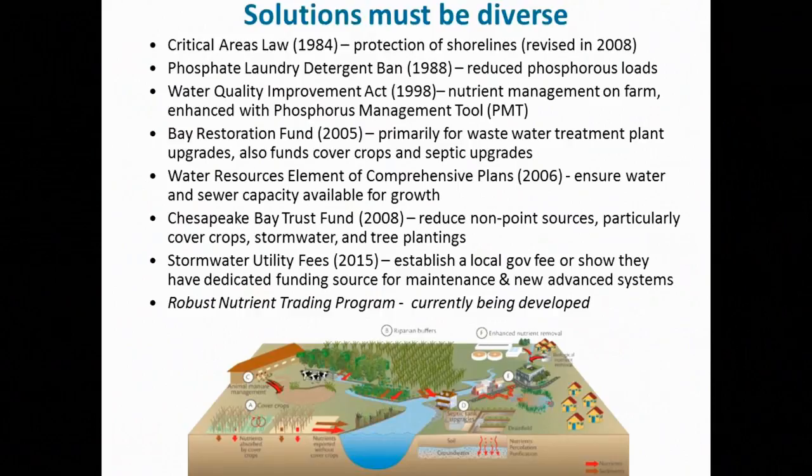We're also developing a robust nutrient trading program. There is a nutrient trading program on the books with almost no trades because we made it overly complex about who could trade with whom and the geographic scope of that trading. We're trying to eliminate those things so there could be much broader trading between a wastewater treatment plant and agriculture, so that wastewater treatment plants that might be up to their limits and may not be able to expand could pay the agricultural community to do the same nutrient controls that they can't do.